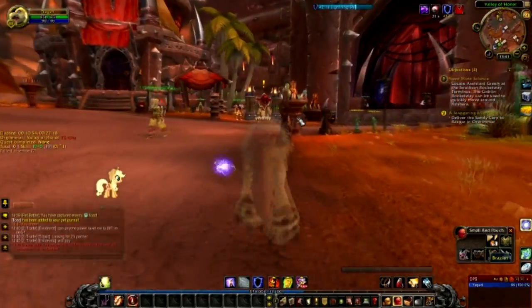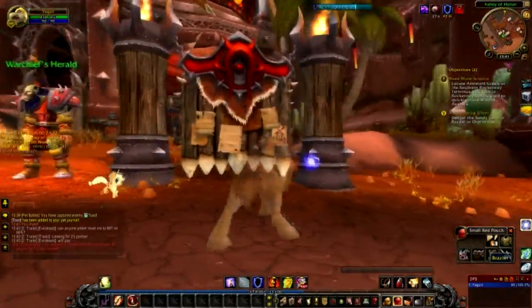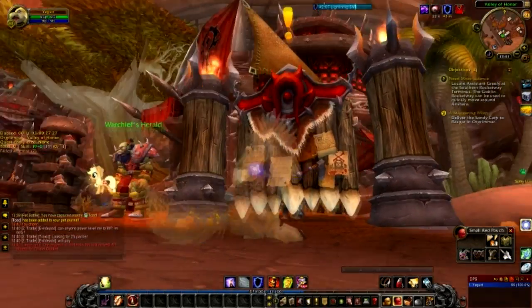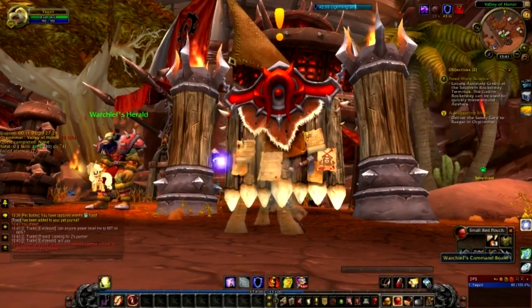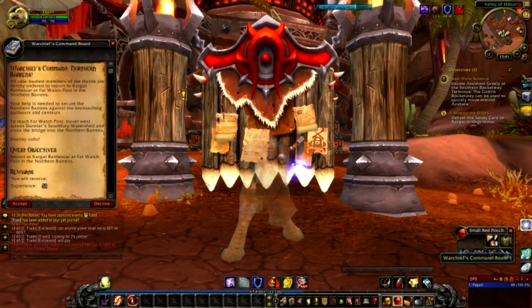We've got ourselves a little exclamation mark above the command notice board here, and this is always good. If you don't know what this is about, it sends you to the right area for your appropriate level. So if you're ever stuck for quests, go and have a chat with one of these boards. Let's see what it's going to do.